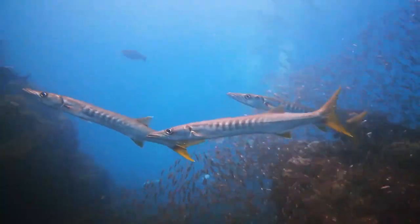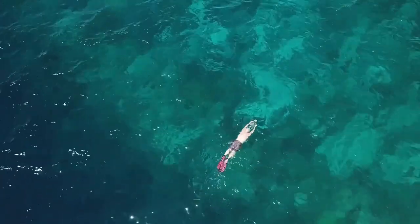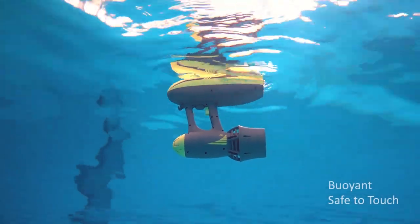We care about ocean and marine life. The super quiet motor won't pollute the water and does no harm or disturbance to sea creatures. With 6 layers of smart protection, Magic Jet keeps you safe wherever you go.